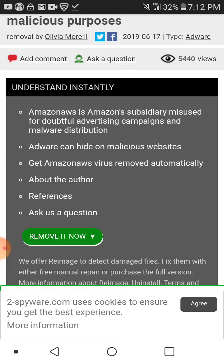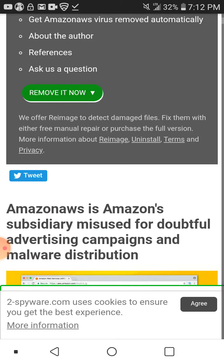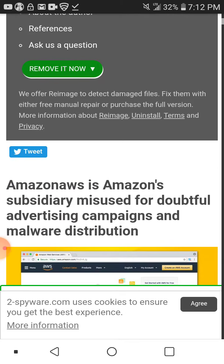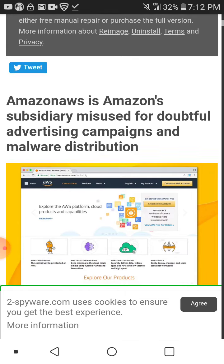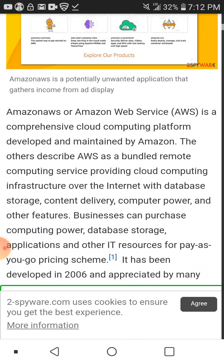About the author, references, ask us questions. For a little bit now, I'm not going to recommend to click on anything here, because this is not the website that I've found, but this is just some information going over the process of what they're using to hack into your stuff. Amazon S is an Amazon misused for doubtful website. Yeah, we've already done that.